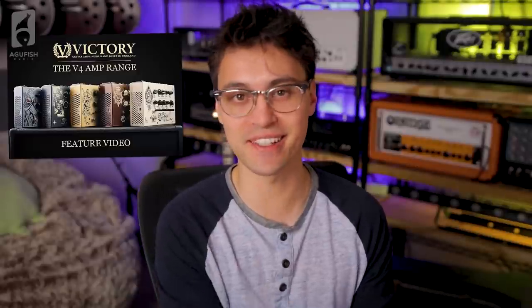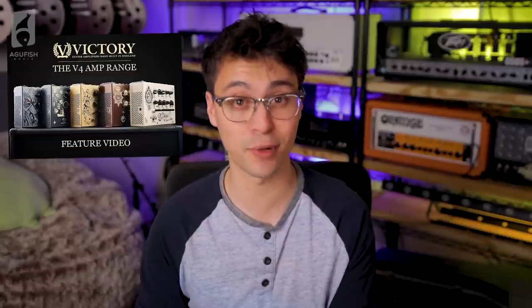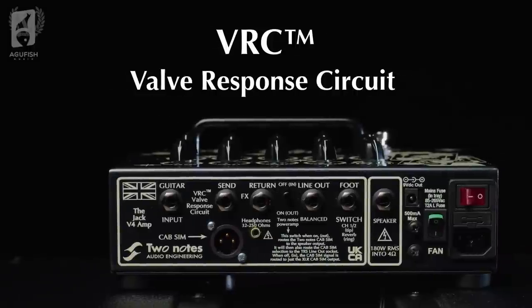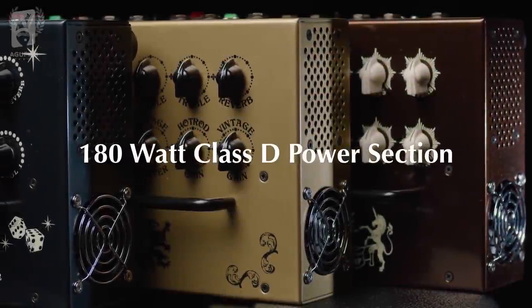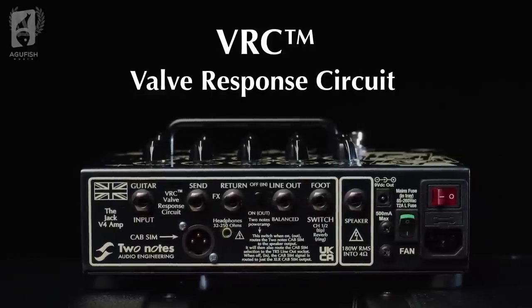Hey, so keep this on your radar. While Digitech may be MIA for the time being, at least Victory's doing some pretty cool stuff with pedals. They've updated their V4 line of pedal amps with built-in Tuno's customizable cab sim technology. Now, I've only tried the V4 Kraken, that's the metal one. It's got an all-tube preamp section with a 180-watt power section and a valve response circuit designed to mimic the resonance control of a traditional tube amp.